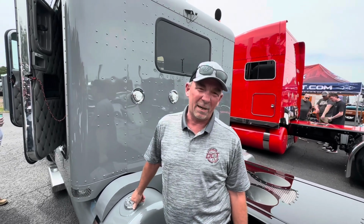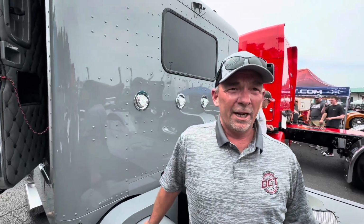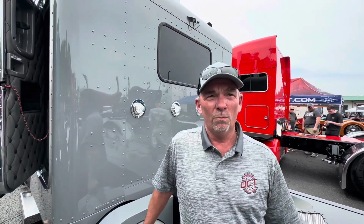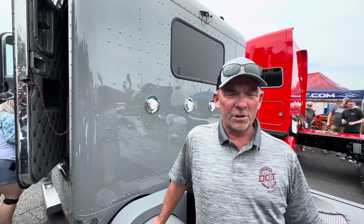We've been spending about 20 months building this truck with Dustin Dickerson Custom Trucks out of Indiana. It's been amazing. We took it all the way down to the bare frame rails and axles, motor, everything out of it, and came back and created this wonderful, beautiful truck. We've done a lot of detail. There's so much custom work on this truck.